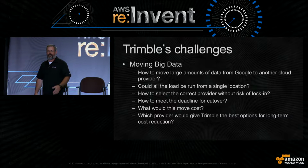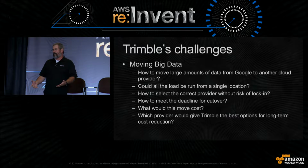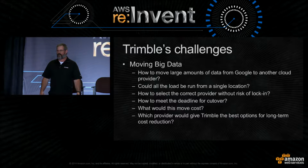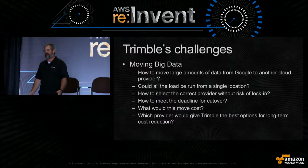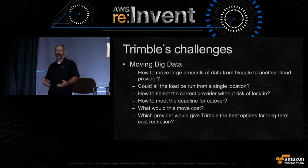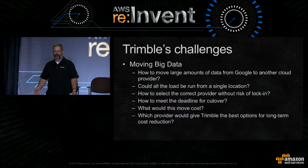One of the biggest challenges in this whole deal was moving big data. Originally the warehouse consisted of 2.5 million objects that were geographically dispersed all over the world in Google's infrastructure. We had to figure out how to move it to another cloud provider. And one of the things that we like to do is run our applications from a single location, so we were looking at the ability to run it in a single region, not in multiple regions.